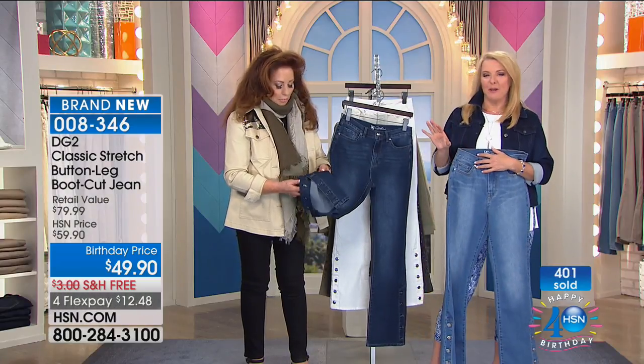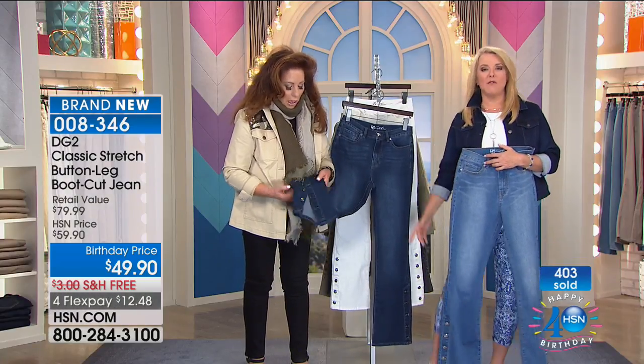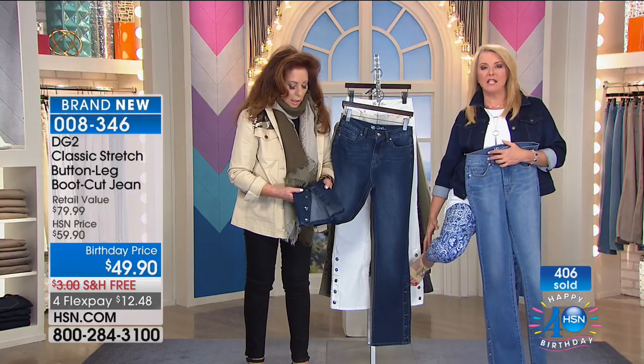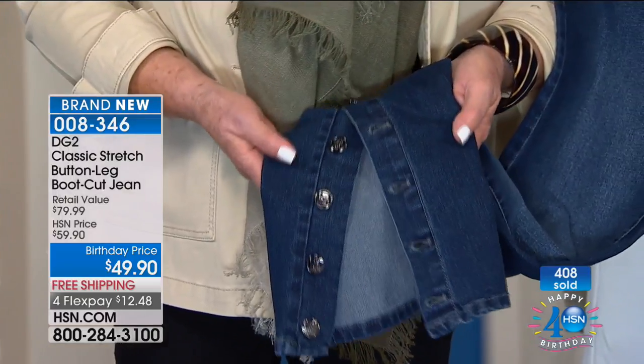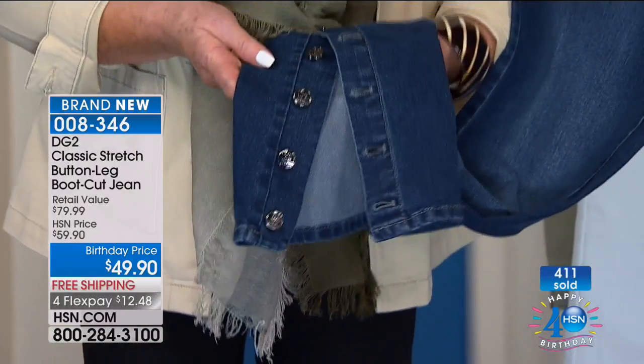Like, it's kind of like a little sex appeal, and then when you button it up, you're cool. Hey, what if you have a great pair of boots that have a lot of detail on the boots? Yeah, so this is honestly going to work underneath a convertible. This is honestly a convertible jean. Let me show you one more detail.